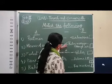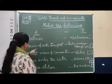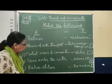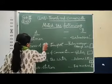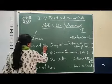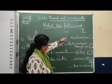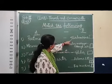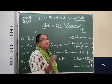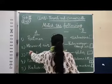Means of water transport. Here only one water transport is given, that is submarine, and that means it runs under the water. Means of it will come, air transport. Wait, let me see. It will come, means of air transport. Then only it will match. Yes, means of air transport. Here only one air transport we can see, that is glider. Glider is just for fun, people are using glider, actually passengers do not board in a glider. So what is the number? Means of air transport, 2.